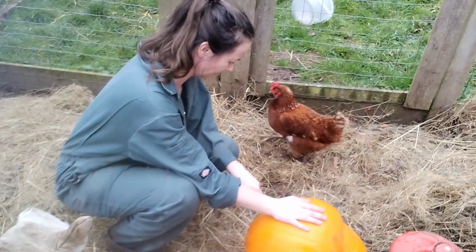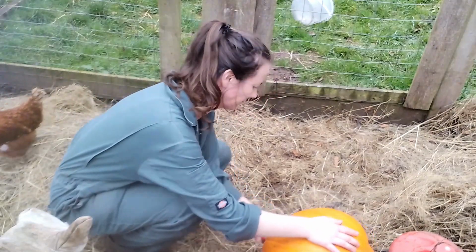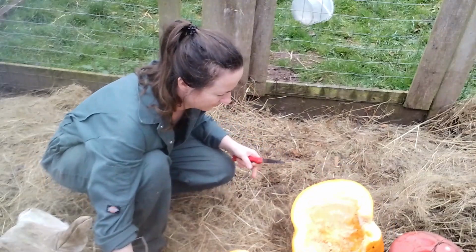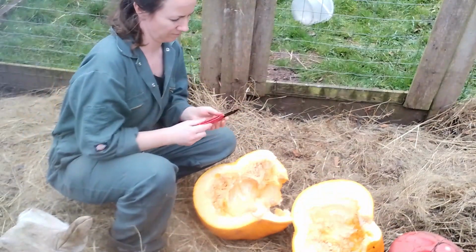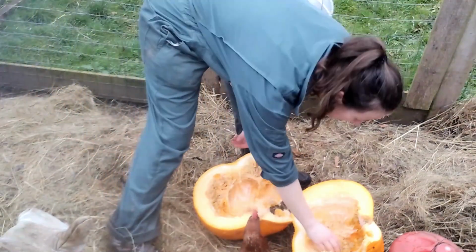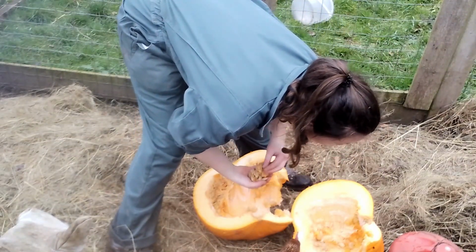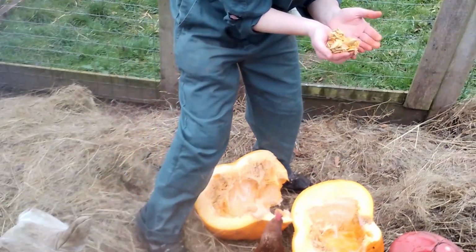So this morning I dealt with it, and that involved basically putting it in a wheelbarrow, bringing it down to the chickens and cutting it open. As a rule, my chickens don't bother too much with a pumpkin. They might eat the seeds in it, but it just gives them a bit of interest and something to do before I throw it on the compost heap. But in this instance I did want to save some seed. So I did scoop out, and I've given it a quick rinse.